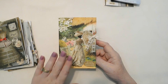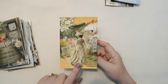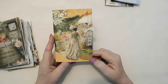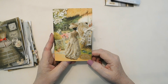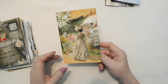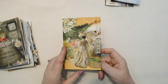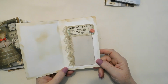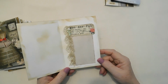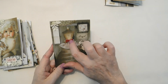It was originally a picture of a cottage, and then I superimposed this lady in there, and she is a doll. And then I also superimposed this little saying that says, "Life is a journey, and love is what makes the journey worthwhile." So then I added a little lace bow to her umbrella and some pretty little rose trim there. And then in here it says wonderful. And I added a place where you could leave a note and some trim. So that's number 4.